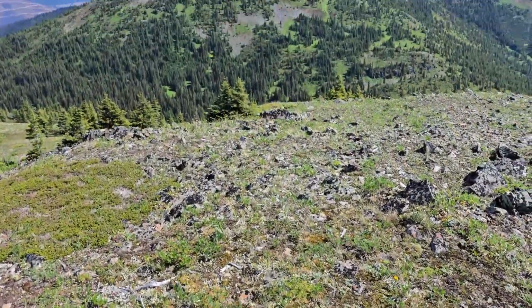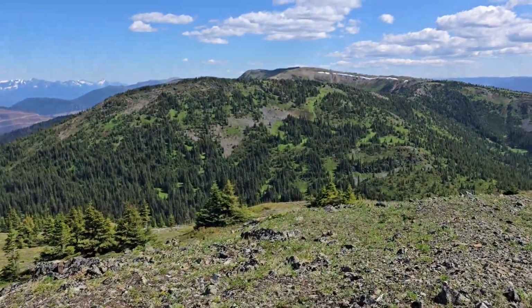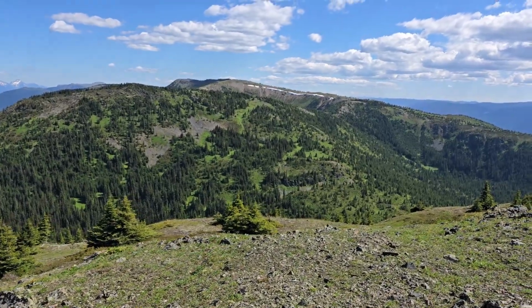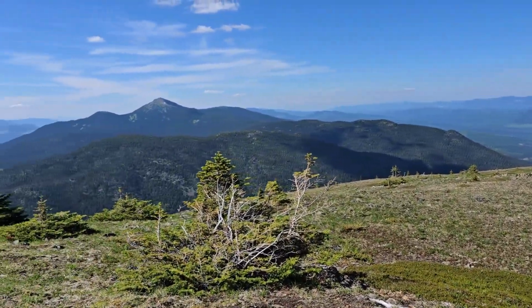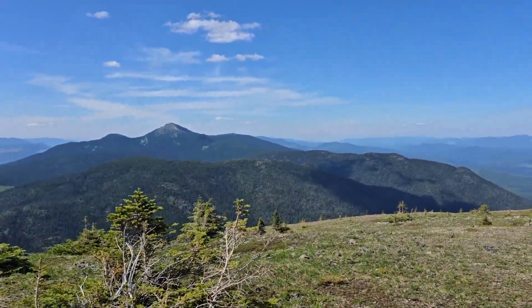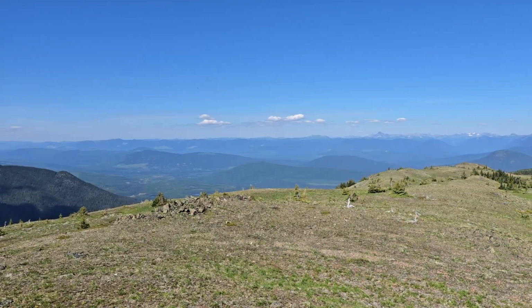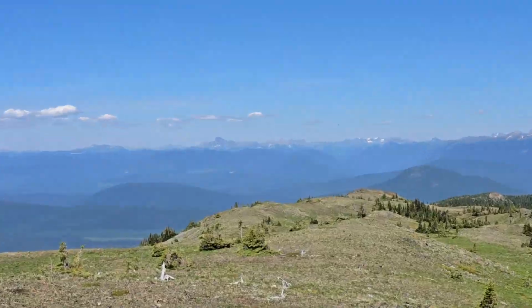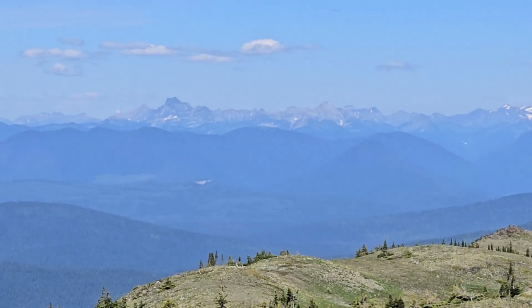So here is Mount Murray on this side, which I've been on many times and explored all around it. Now I look out this way, we got Two Sisters Mountain over here, right? Out to the Bowron River Valley in that direction. In the distance here is Mount Cochrane. You can see it there.